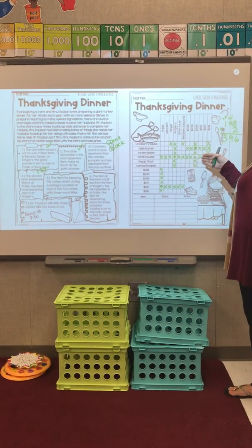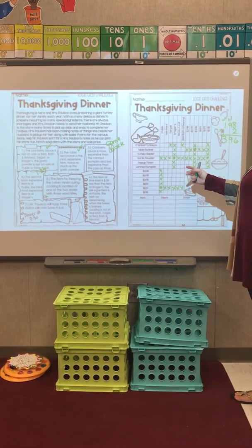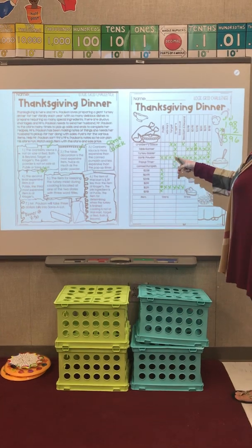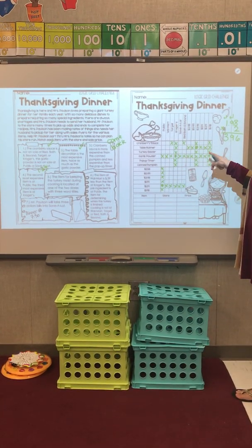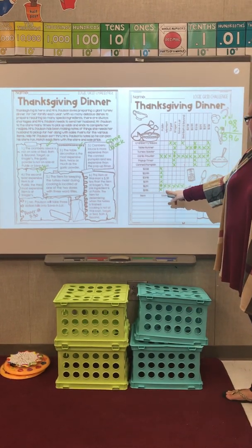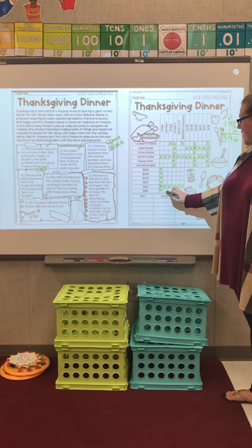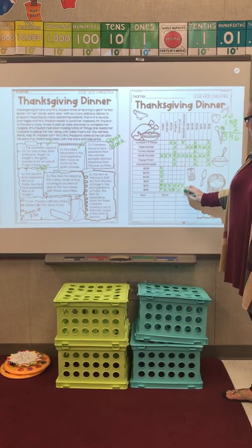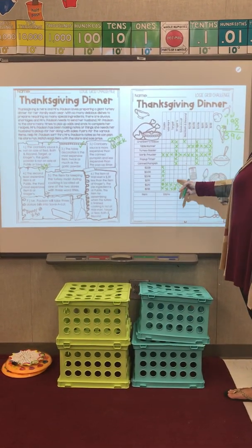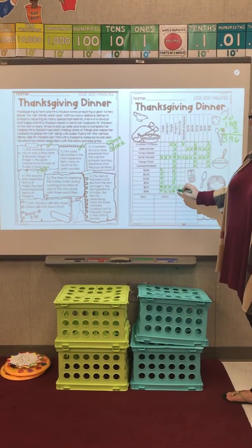You can use the information you have up here to also help fill in this chart down here. So if we know that the garlic powder is at Kroger's for $1.98, we can come find $1.98 and find Kroger's and put the dot here, and that'll help us X out our other prices for Kroger's, and it'll also help us X out our other prices on Kroger's right here.